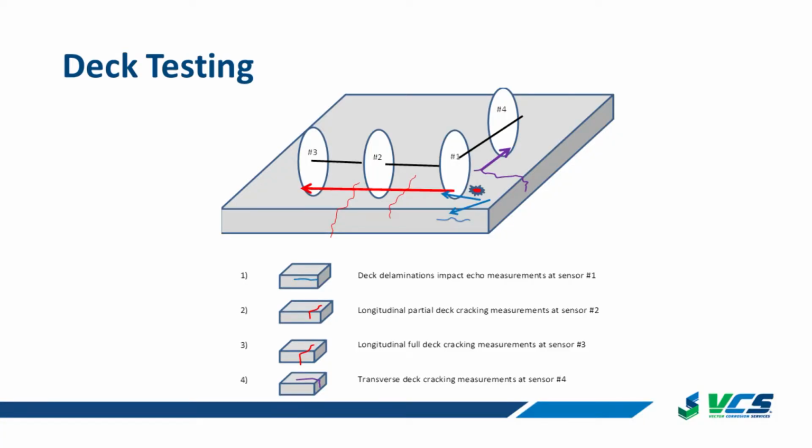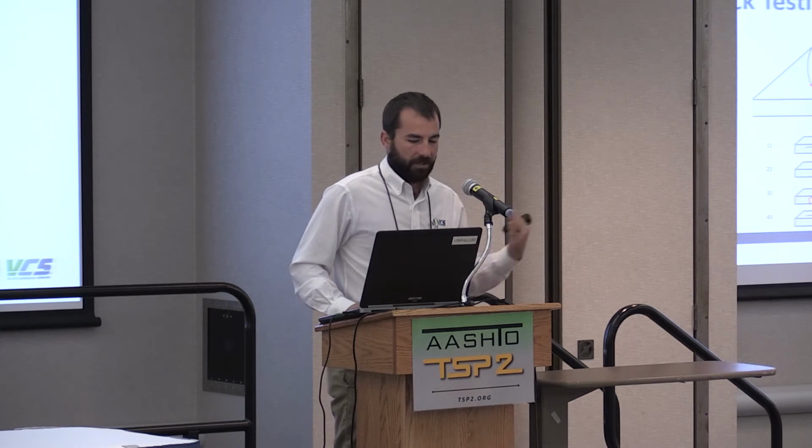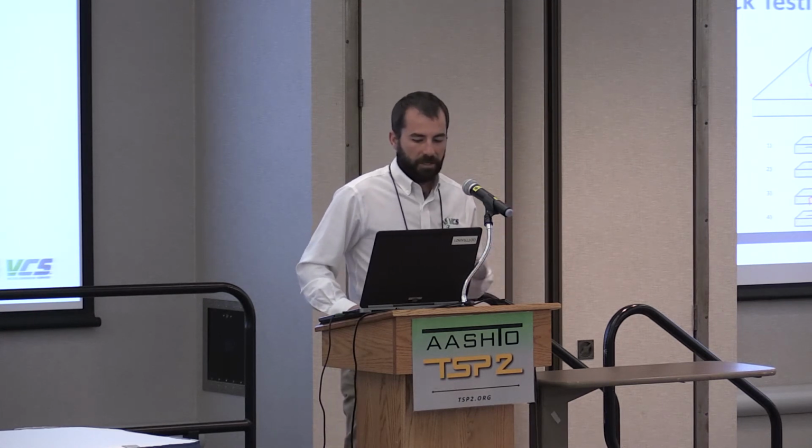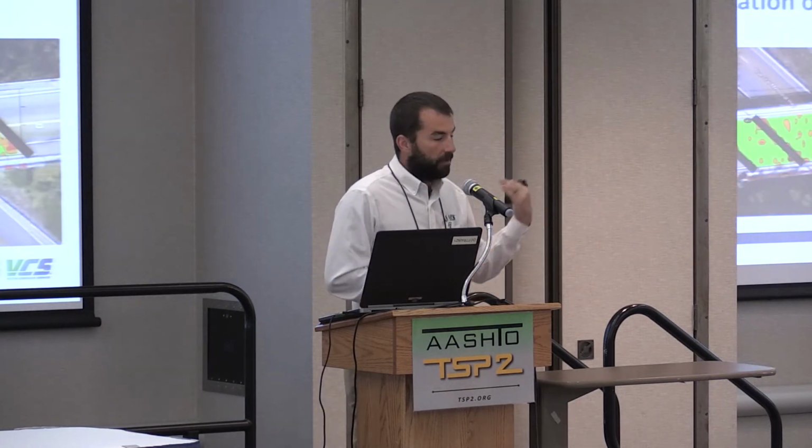So here's kind of an image of how their system works. So the impactor is here. They have a trailing sensor for transverse cracking. The longitudinal cracking is on the side sensors, and then impact echo is identified in the first two sensors as well. So by going over a structure, they can identify where weakened concrete due to cracking and delaminations exist, and then develop a map.